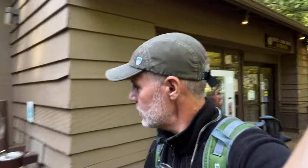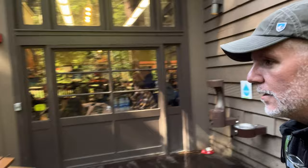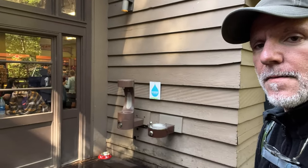We're in Curry Village here. There's the grocery store right here, and that's where we get our snacks, goodies, all kinds of stuff like that. Shirts, in fact, that's it right there. And we're gonna go and get some water right here. We're gonna fill up for the trail. Heading out to Mirror Lake today, and then we're gonna spend some time in the valley area.